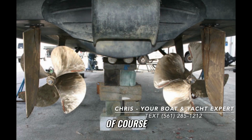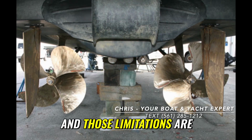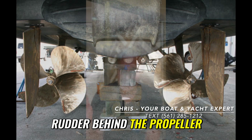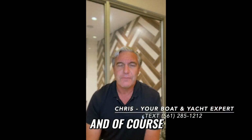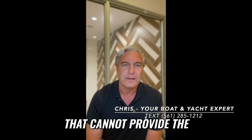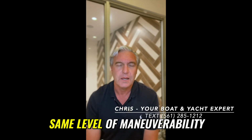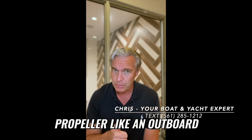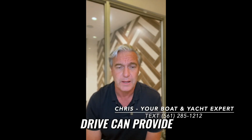However, there are limitations, of course, and those limitations are that that propeller does not move. So you have a rudder behind the propeller that turns like this, and of course that cannot provide the same level of maneuverability, steering, handling that a movable propeller like an outboard or even a stern drive can provide.